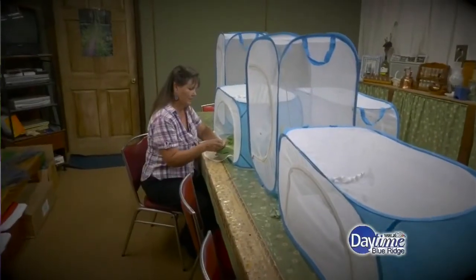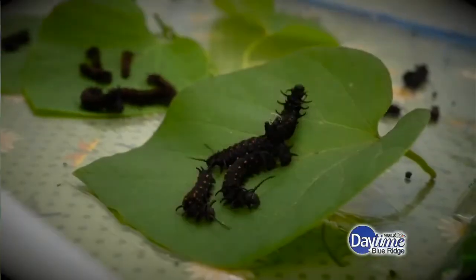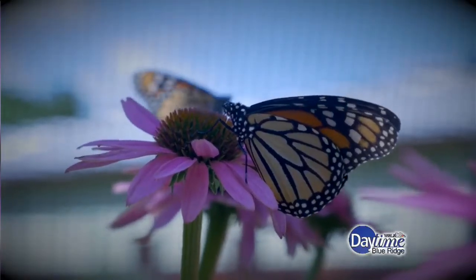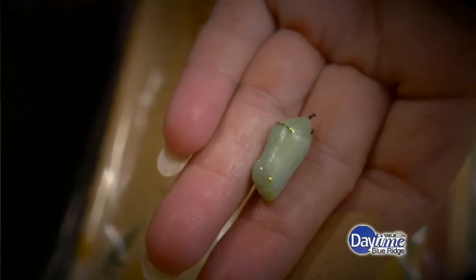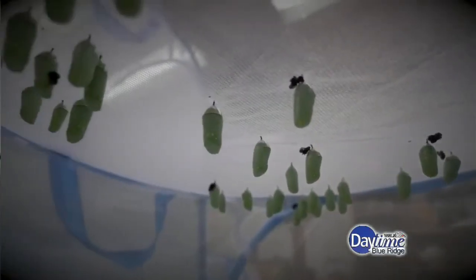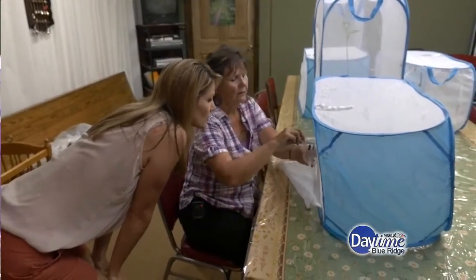On my visit, I was in luck. Ellen gave me a quick backdoor tour, showing me her butterflies in every life cycle, from egg, caterpillar, chrysalis, and butterfly. Each stage is carefully protected and monitored. Now that one's not hanging up. No, he is not hanging. Is that okay? It actually fell, and it may or may not be. If they don't secure it enough, they can fall. But we do have plenty.